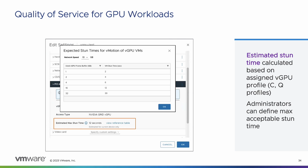So it gives an administrator a better view of what is the expected max stun time for a particular virtual machine. And with that information, we can now define what we call a quality of service on either an individual cluster or an individual VM. What do I mean by a quality of service? Well, we can define what is the max tolerated stun time that we will allow in this particular cluster or for this particular VM. So an administrator could say that the maximum acceptable stun time that we will allow in this cluster is 10 seconds.